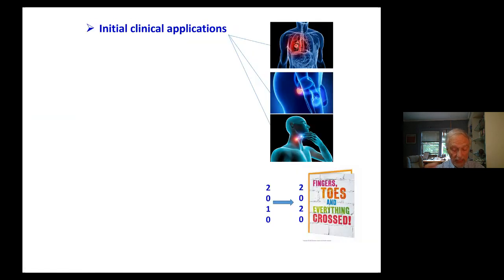So all that functionality comes from the intrinsic properties of the nanoparticles. The initial clinical applications that we're looking at are lung cancer, somewhat similar but complementary to the work with SERS, in prostate cancer, and also in cancers in the head and neck.